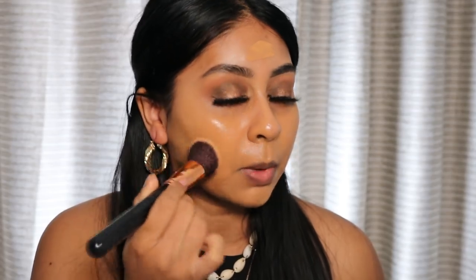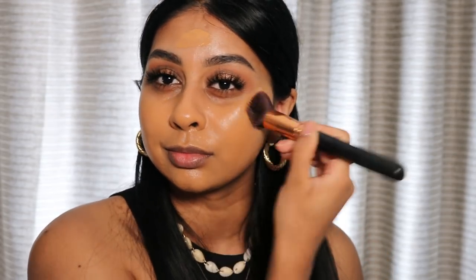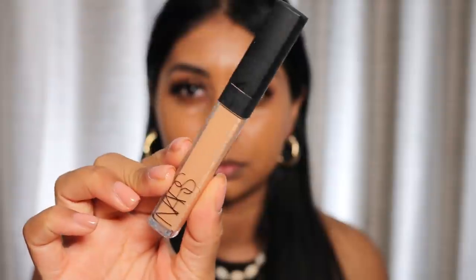I was definitely expecting this to be a bit more sheer, but it's actually applying very, very nice. Right, so far I'm really liking that, and I think I'm gonna go in with my NARS concealer.